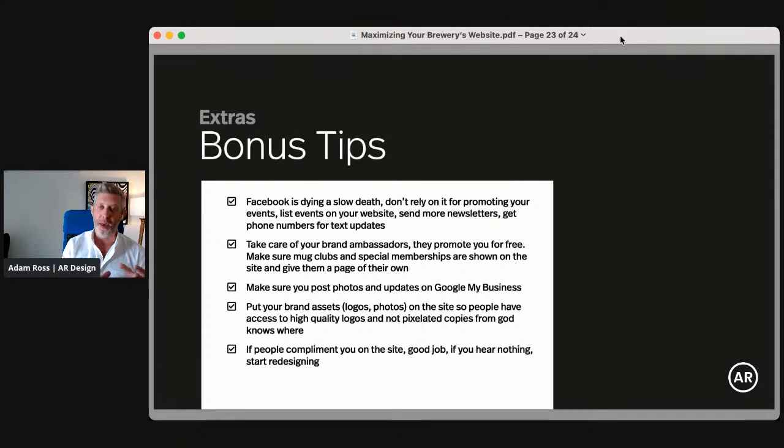Another little thing is if people are complimenting you on your site, I'd say that's a good job. If you don't hear a lot of feedback on your website, if people just aren't talking to you about it, that's one of those little light bulb moments that you should have and say, hey, how come no one's really talked to me about my website in a while or complimented me on it? Generally one of those moments where you should look at your website and go, maybe it's time for a redesign and we should think about talking to someone.